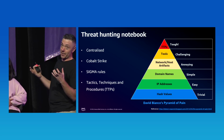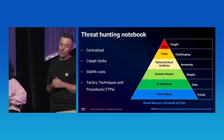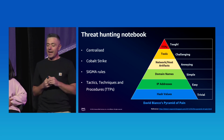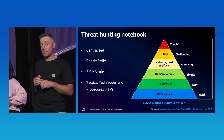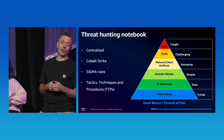To give a bit of context around TTPs, you can see a pyramid on the screen. That's called the Pyramid of Pain, and that was developed in 2013 by an individual called David Bianco. He's contributed a lot to the security community over the years. What he was trying to articulate with the Pyramid of Pain was basically the different types of detections that can be put in place, and the amount of frustration it's going to cause the adversary once they're found.